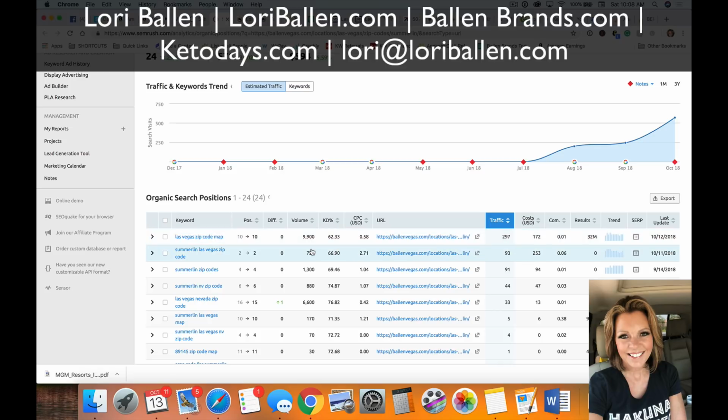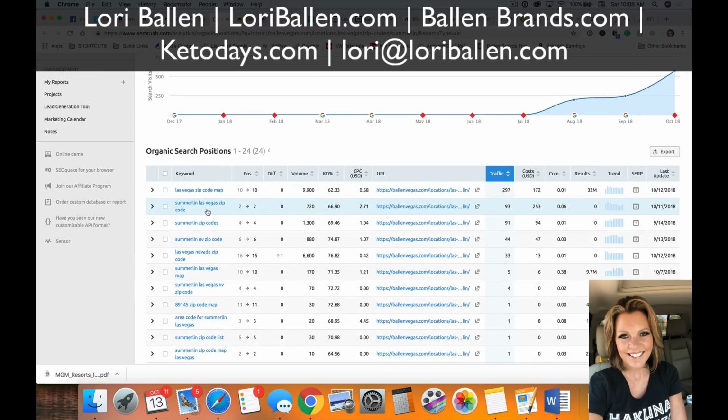So the top one bringing in the most amount of traffic is Las Vegas zip code map. Okay. Second is Summerlin, Las Vegas zip code. Okay, so now here's where I need to make a choice. I don't get to tell Google which keyword I want to flow. It's going to take all of the keywords and flow it up. So I have to ask myself, okay, Summerlin, Las Vegas zip code, if I move this, I'm going to lose some of this ranking that's coming in for Summerlin, Las Vegas zip code.